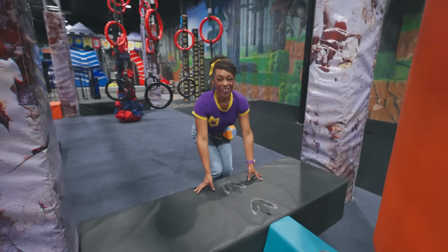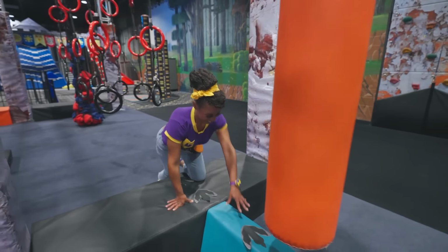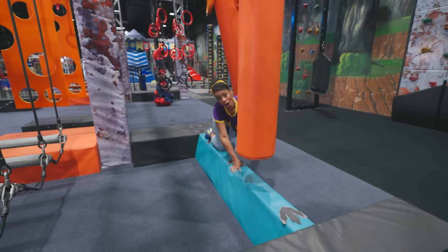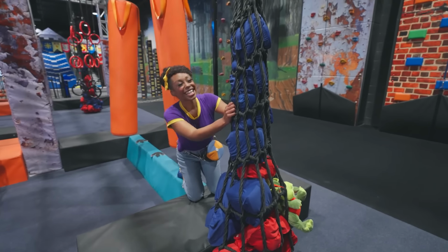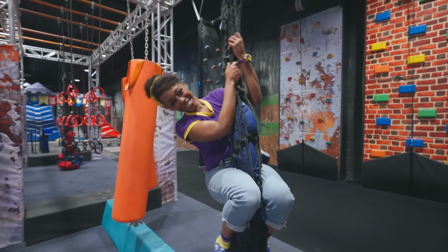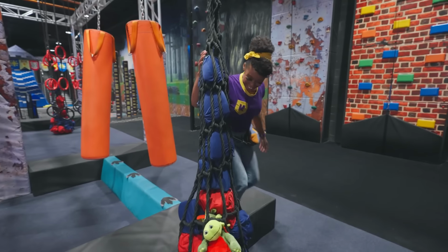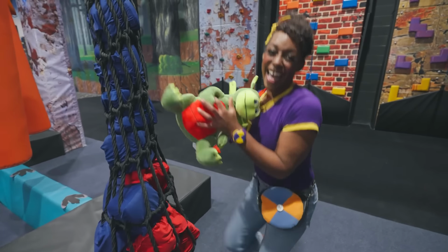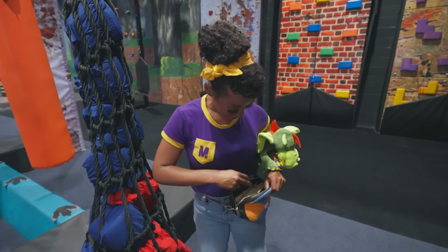Yeah, we found some more footprints. Okay, let's see if there's a dragon on the other side. Excuse me. Whoa, excuse me. Oh, another mountain. Let's give it a climb. Climb, climb, climb, climb. Hey, check it out. We found our last dragon.